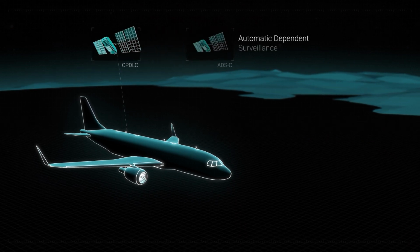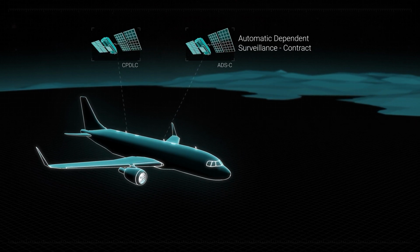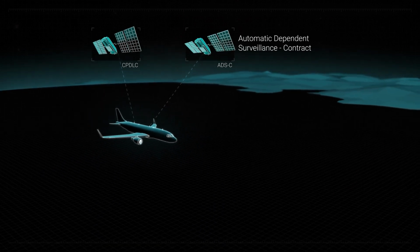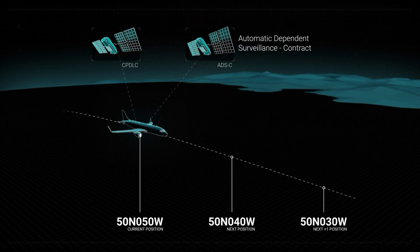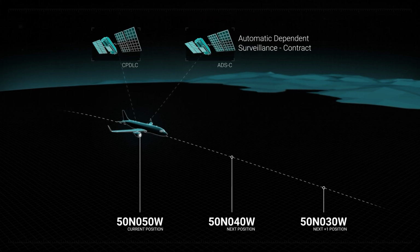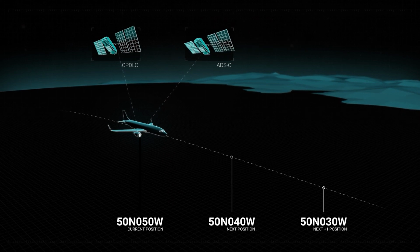Automatic Dependent Surveillance Contract, or ADSC, uses data link to transmit information directly from an aircraft's FMC to air traffic control flight data processors. Contracts are established so that the avionics reports the aircraft's current, next and next +1 positions loaded into the FMC at regular intervals, alerting ATC if there is a deviation from the cleared profile.